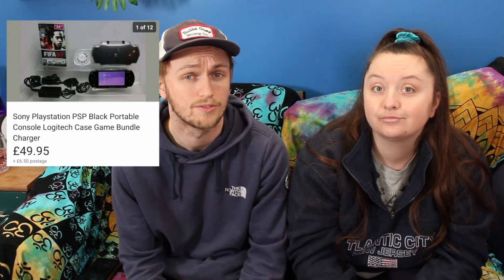Another piece of gaming. This is a PSP console with the charger, a case, and a couple of low-priced games. Now, we did get £49.95, which was awesome. We haven't sold one in a while. No. So, no complaints there.